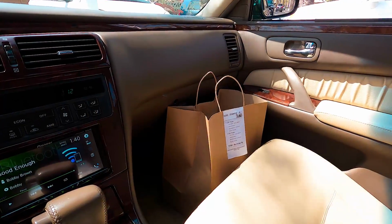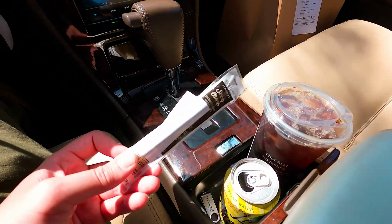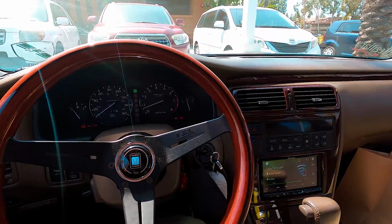Got some much needed lunch, some coffee, my usual string cheese. Time to head back home.